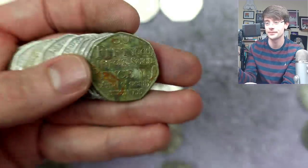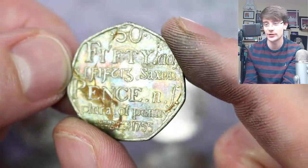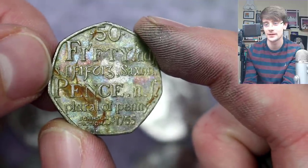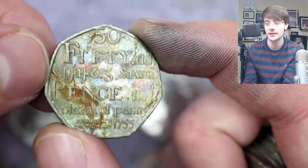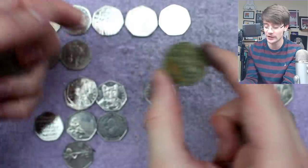Oh dear. See if the lighting can grab it, because in person that's got a cool sort of oil slickiness to it. This is the Technicolor Dream Dictionary. Very cool. It looks a lot more colourful in person, I assure you. But there we go. Maybe one for the oddities.